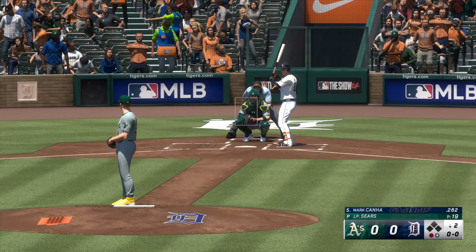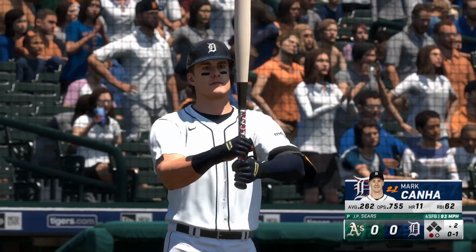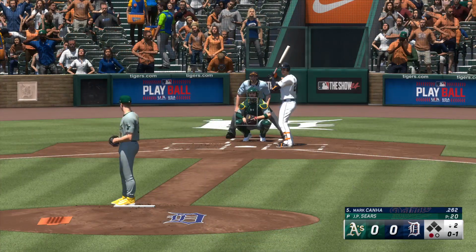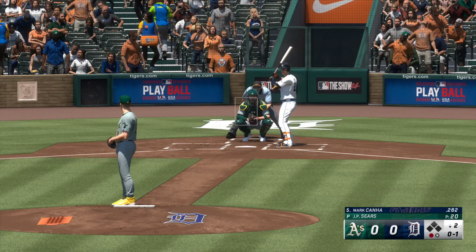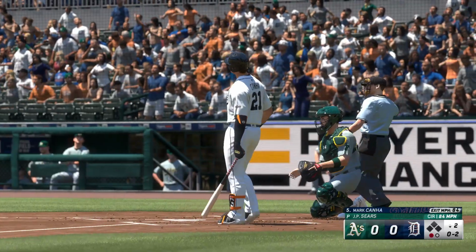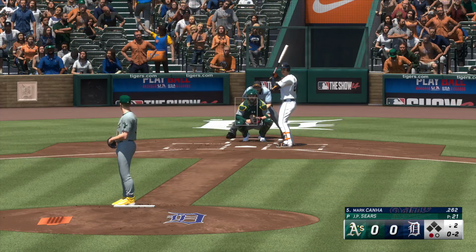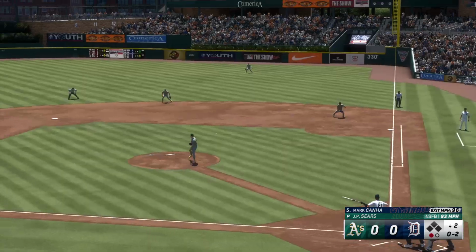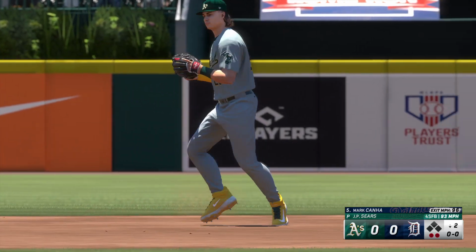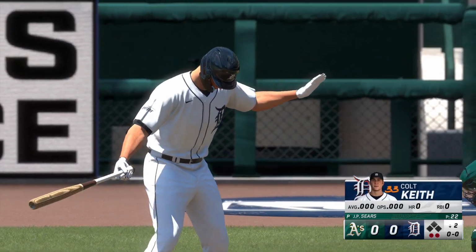Here's Mark Canna. That's in there, and it's 0-1. One down, base is empty. Fouled off, he was late. Hard hit, right side. On to first, and he's out. Oh, he's doing a nice job of keeping the ball out of the air. Lets the defense work behind him with another ground ball. Good execution. And up next for Detroit, Colt Heath.